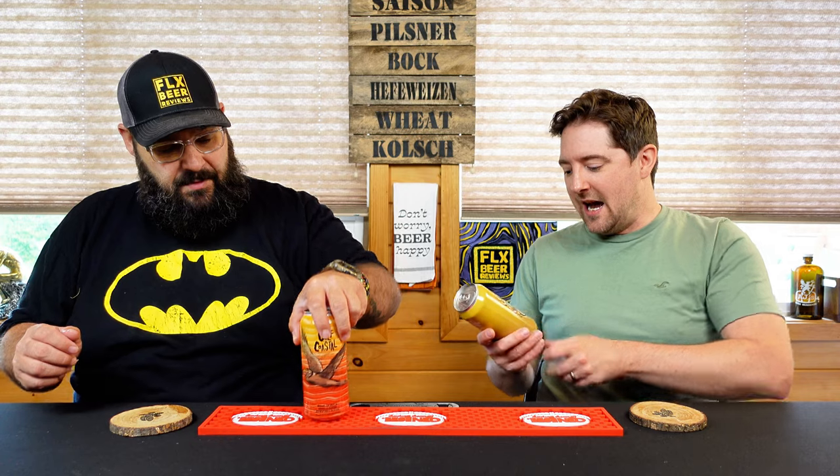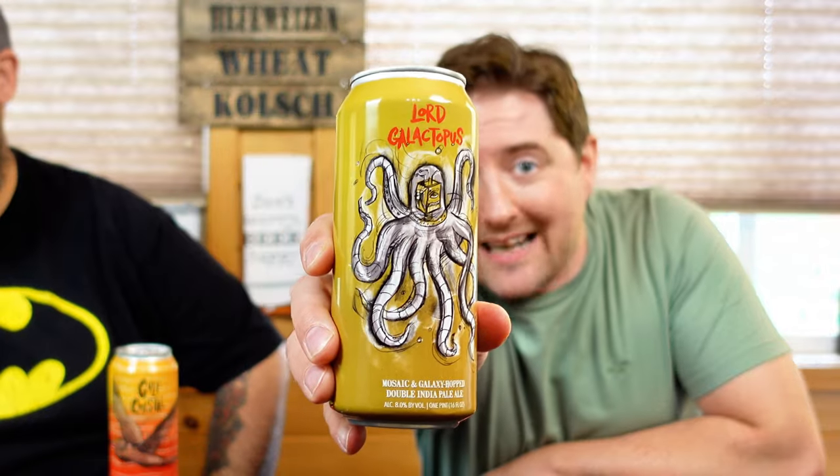Here you go, Mike. I don't know about you, but I get excited when I see a Hop Butcher label with an octopus on it. This is Lord Octopus. Outstanding. This is a Mosaic and Galaxy hopped Double IPA, 8% ABV. I remember that all Mosaic.